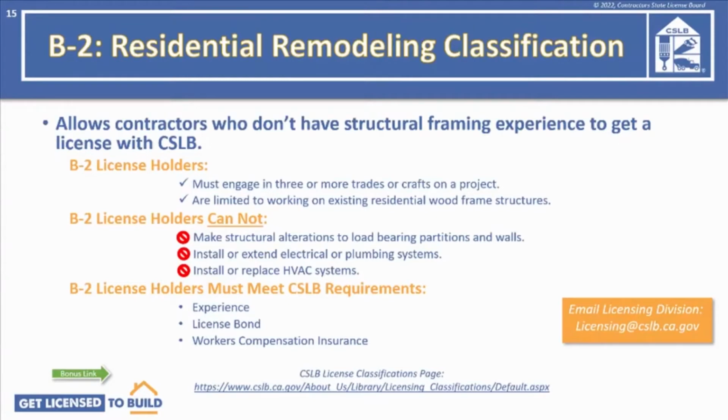There are some things B2 license holders cannot do. They cannot make structural alterations to load-bearing partitions and walls, and they cannot install or extend electrical or plumbing systems. They can make modifications to existing systems, for example, install recessed lighting or alter plumbing for 2 shower heads. B2 licenses also cannot install or replace an HVAC system. Like all other CSLB licenses, B2 applicant licensees must comply with CSLB experience, examination, license bond, and workers' compensation insurance requirements. If you have more questions about the B2 license, email the licensing division at licensing@cslb.ca.gov.